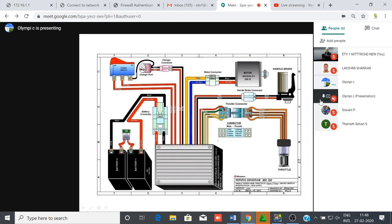This is the hand throttle, like a normal auto rickshaw or three wheeler has. And then there is a brake, because now the whole circuit has to be controlled through the controller only. So the brake is there, and from the controller the output goes to the motor, which then further has gears and the drive wheel and the wheel hubs.